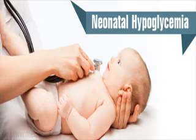Causes are prematurity, intrauterine growth retardation, baby born to a diabetic mother, infection, asphyxia. Symptoms are irritability and restlessness, tremors, sweating, seizures, lethargy, and the signs that are usually elicited are sweating, tremor, tachycardia, seizures, unconsciousness.